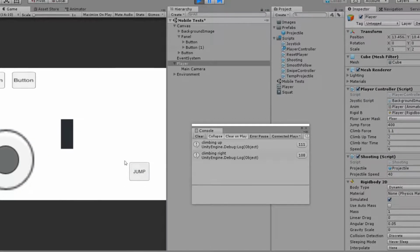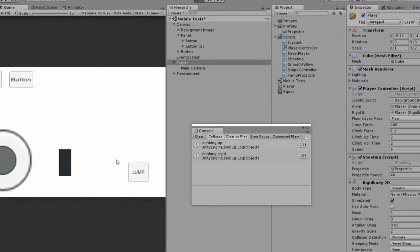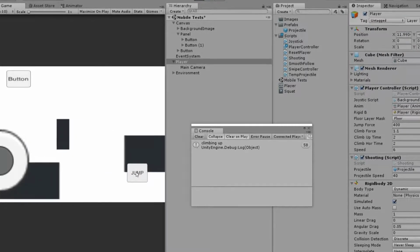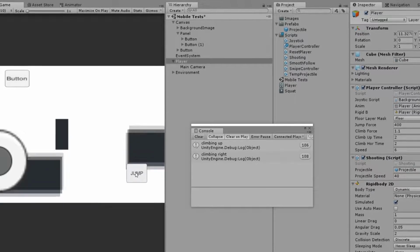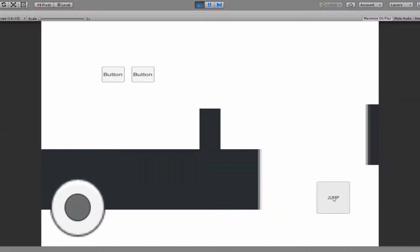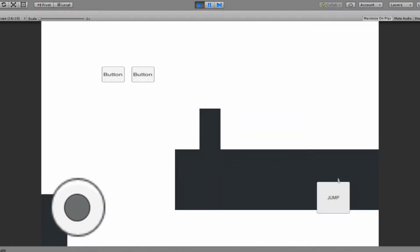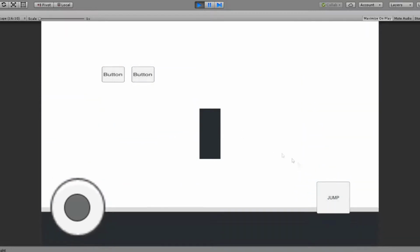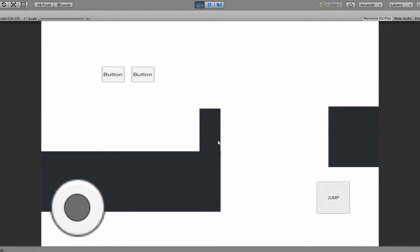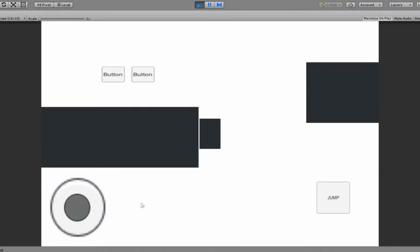Yeah, I had to fix a lot of bugs this week. I was quite proud of myself when I finished this mechanic. It looks simple, but it was a bit tricky to create.